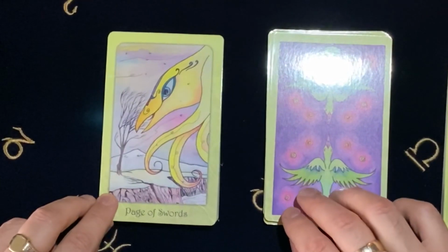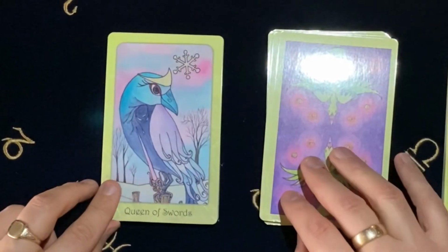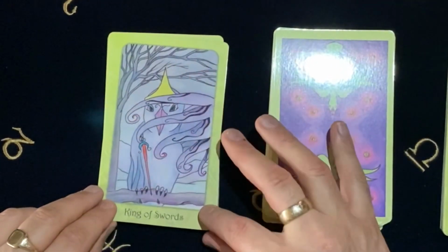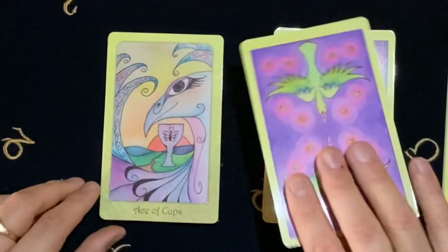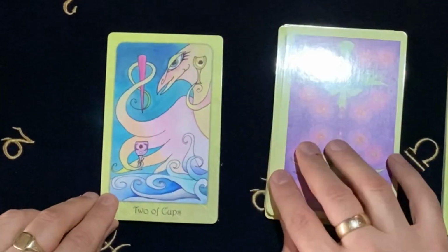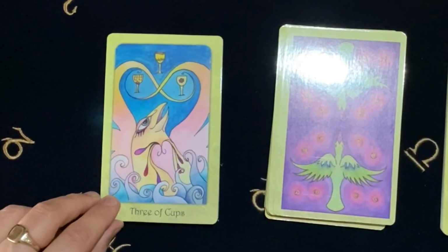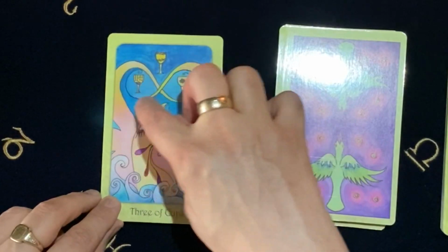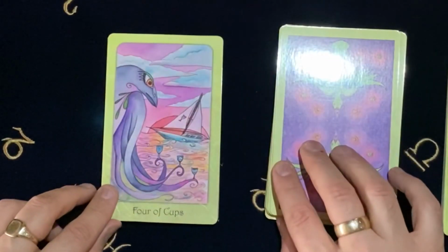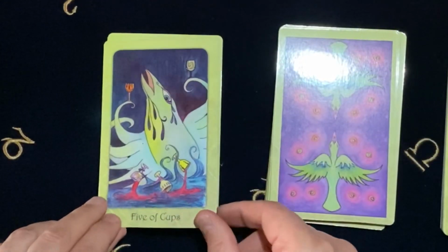And we have our page, the knight, queen, and king. Look at that for a king. That's gorgeous. And then we have our cups. I love how this is making a lemniscate here. 3 of cups. 4. 5.